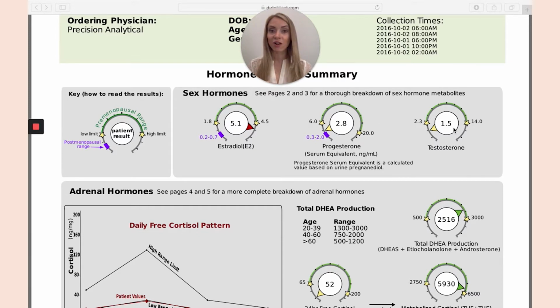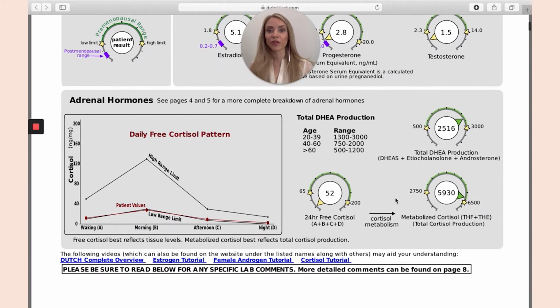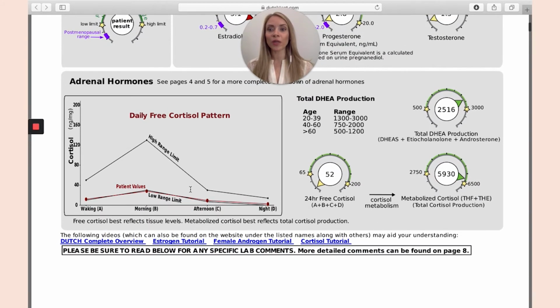Then we have testosterone. And yes, women need testosterone too, just like men. We have far, far, far less testosterone, but we still do need testosterone. It's crucial for bone health and development and a whole host of other issues. So we do still need testosterone. Now, when we continue further down, we are going to see our adrenal hormones.